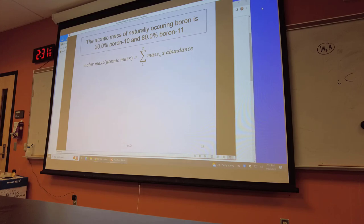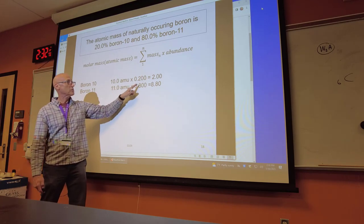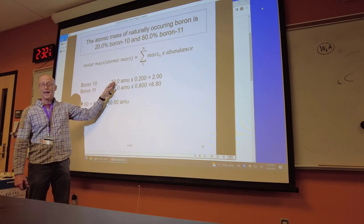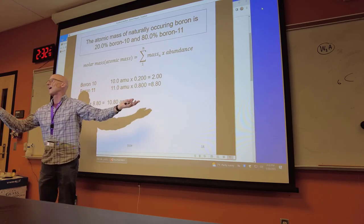Now, here's how it's actually calculated. It looks fancy, but I'm just going to show you how, just in case you were wondering how it's done. I'm not going to ask you to do these calculations, but it's just like your grade, by the way. You take three tests. I take the average of those three, and they're weighted. It's the same thing here. If I have 20% boron 10 and 80% boron 11, then I would go, okay, the 10 AMU times the 20% gives you that, the 11 AMU times the 80%, and if I add those together, I'm going to get a 10.8. That's how they do it. So, does that make sense? 20% boron 10, 80% boron 11, I just multiply that together and add these, that would be the true weighted average.